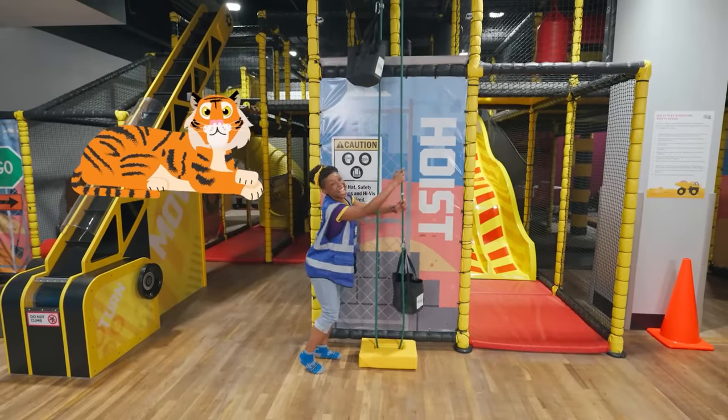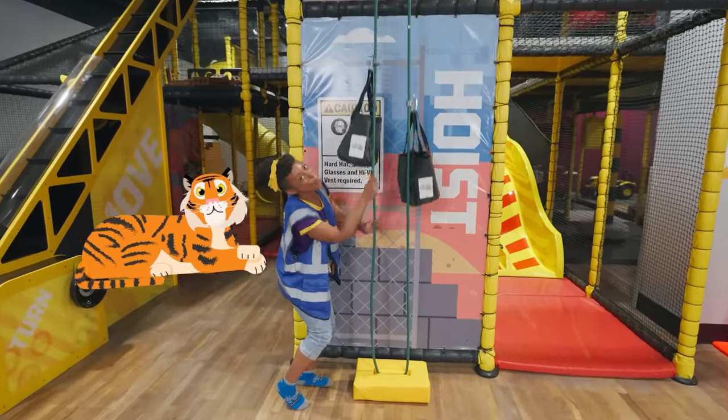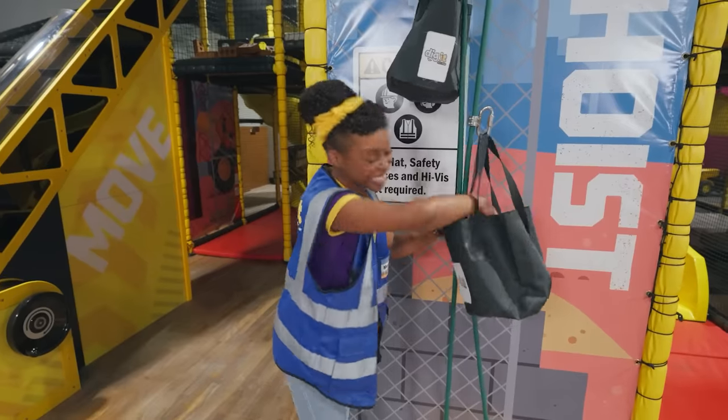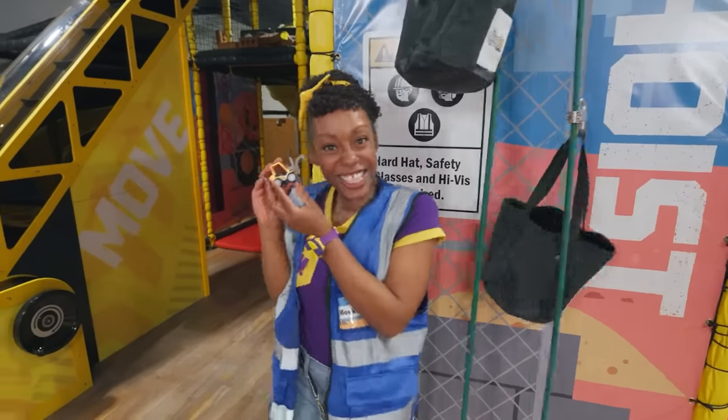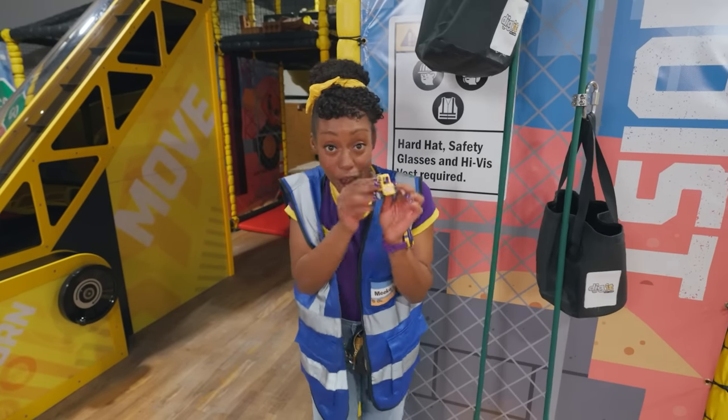Wow! Now the tiger is going up high. And now it's coming down low. Now it's going up high. And look, our construction vehicle is on the other side. Wow, being a construction worker is a lot of fun. Okay, let's drive away.